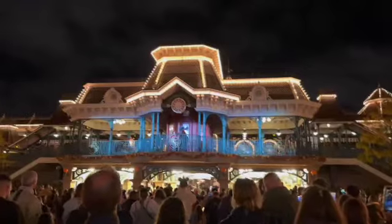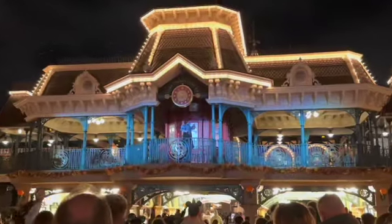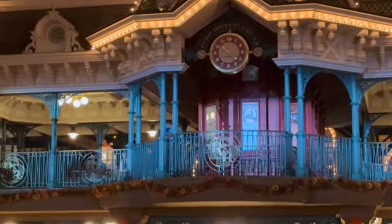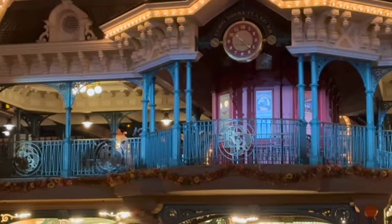I just gotta say, I really love watching a show for the first time. Make sure you put down your camera. You just might get pretty emotional. That was an amazing show. Loved that. As we were exiting after fireworks, we saw Stitch up on top of the train station. So look for characters as you exit the park.